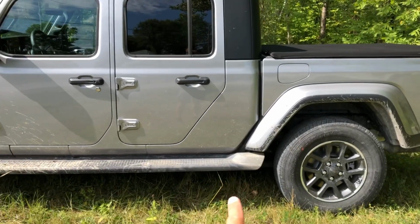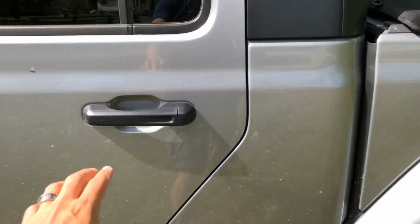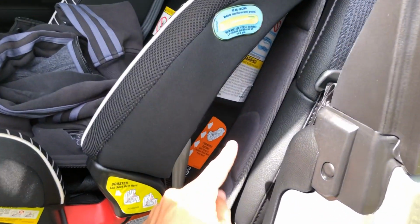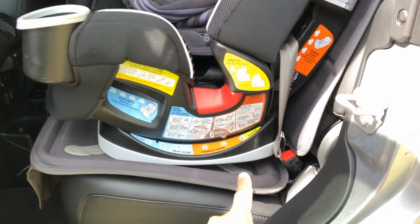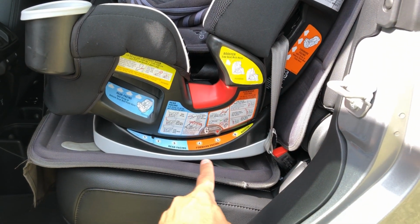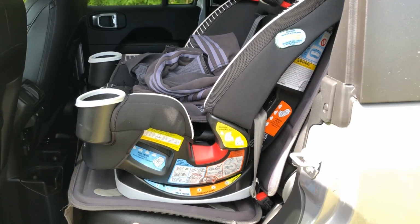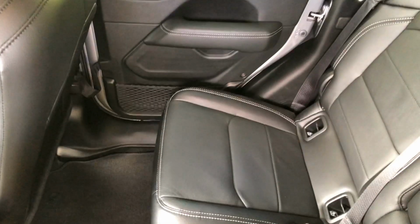Because they extended the wheelbase, they could have put in a regular door, but I don't know, make ingress, egress a little bit easier. Rear seat, a little bit difficult. The seat back does not recline, obviously, and the bottom cushion is very flat, which means for a lot of baby seats, you see how it doesn't sit flat there? Obviously, I haven't gone on a long road trip with my son sitting in his seat, but that's something to consider. Otherwise, for normal adults, there's a fair amount of room back here.